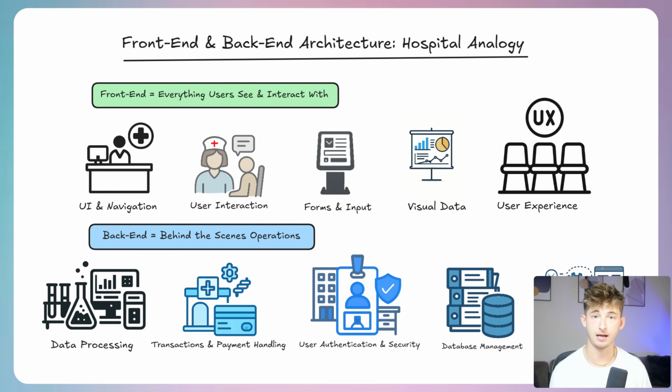But just like a hospital is useless without patient records and medical supplies, our web apps run on data and need somewhere to store and manage that. And that is where databases come in. You can think of them like the hospital's medical record archives, supply inventory, and patient history systems.